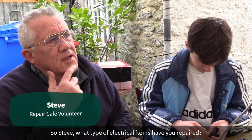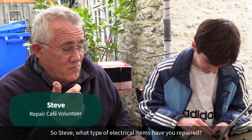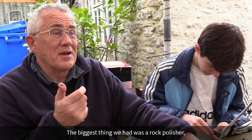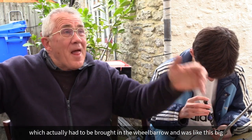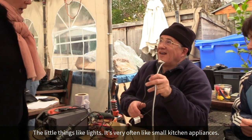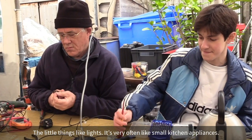So Steve, what type of electrical items have you repaired? The smallest things tend to be little lamps like this. The biggest thing we had was a rock polisher, which had to be brought in a wheelbarrow and was this big. The littler things like lights, it is very often lights, small kitchen appliances and the like.